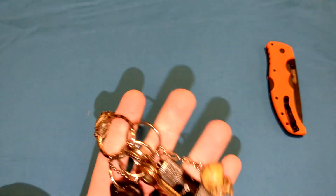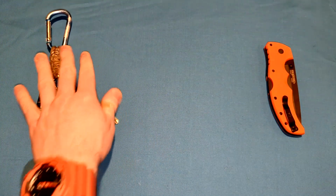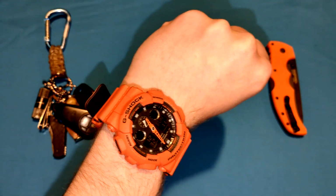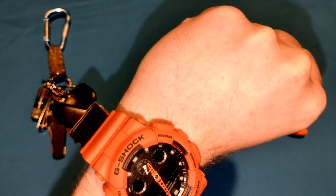So I got the flashlight and the knife right there on my keys, and then some other weird miscellaneous things. That's always on my left pocket. Part of EDC is always a GShock. I never ever go out without these things. Again, for the last maybe, I don't know, 9 years I've been wearing a GShock. I just love these watches.